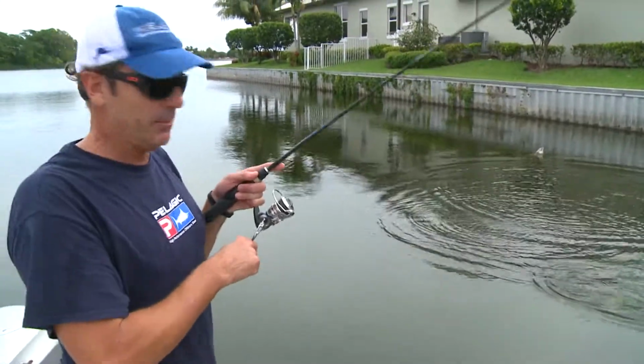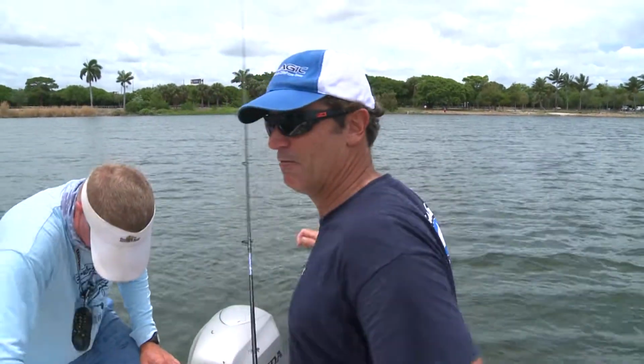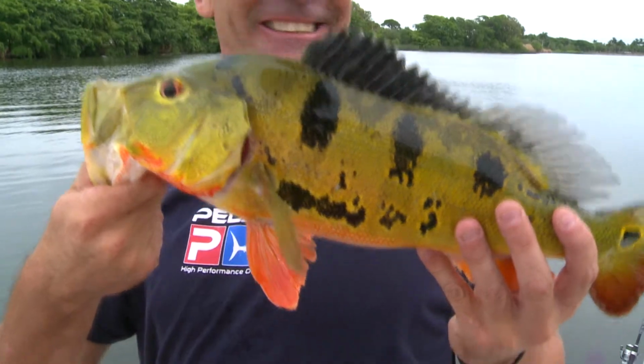I just cannot believe how many fish there are out here. Yeah, one after the other. That's peacock bass number 43. It's not a bad problem when you can't get away from the peacock bass. Peacock madness. Welcome back to Hooked on the Palm Beaches, and the action is still flying.